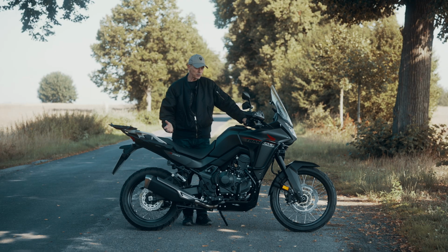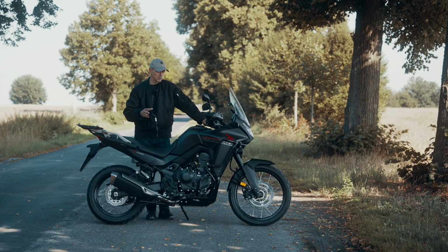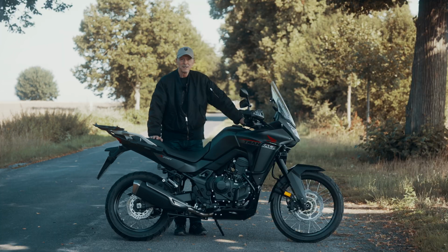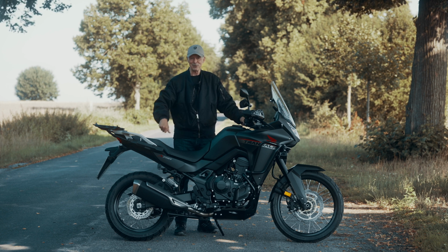The bike has a very good range. It has a 16.9 liter tank. Fuel consumption will be around 3.6 to 4.2 liters, I think, depending on how you ride. So you will get a range of about 350 to, let's say, 400 kilometers, which is absolutely enough.